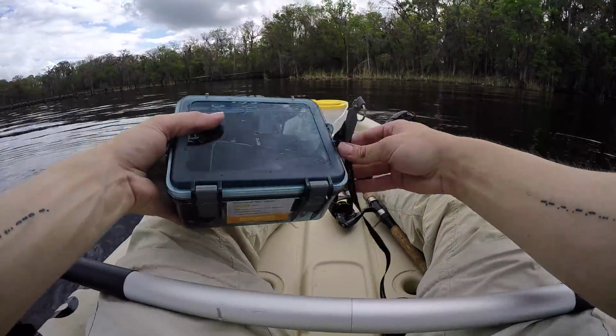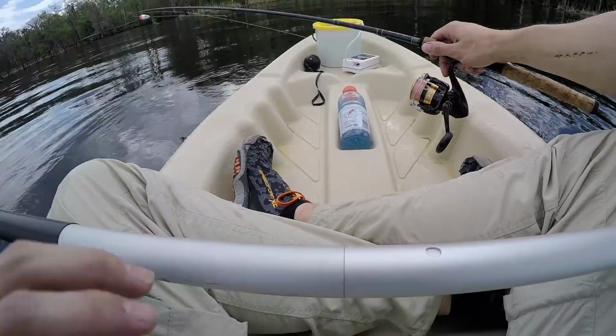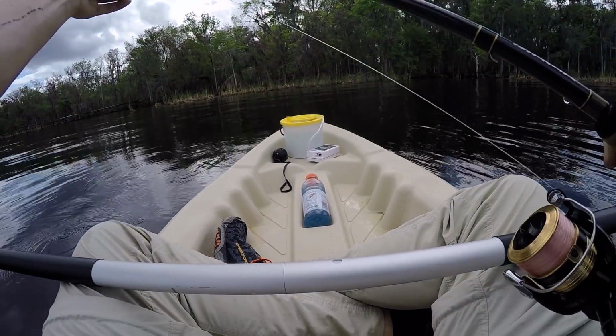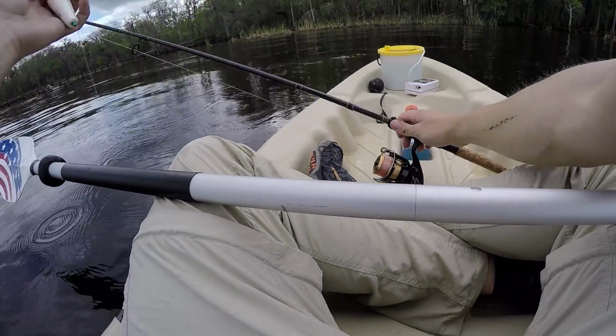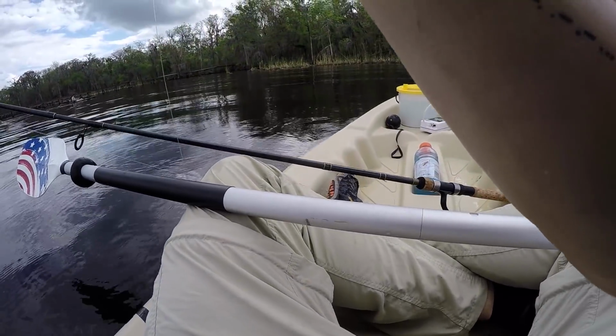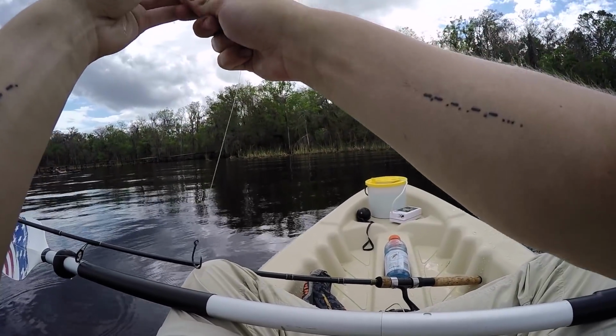We are now out at the first spot. I'm putting everything up for the Deeper. Probably gonna throw a live shiner out, I'm thinking. I feel like that'll be good. I'm gonna lower this a lot because the Deeper told me that it's only 2 foot here. So we're gonna lower that bad boy down probably there.